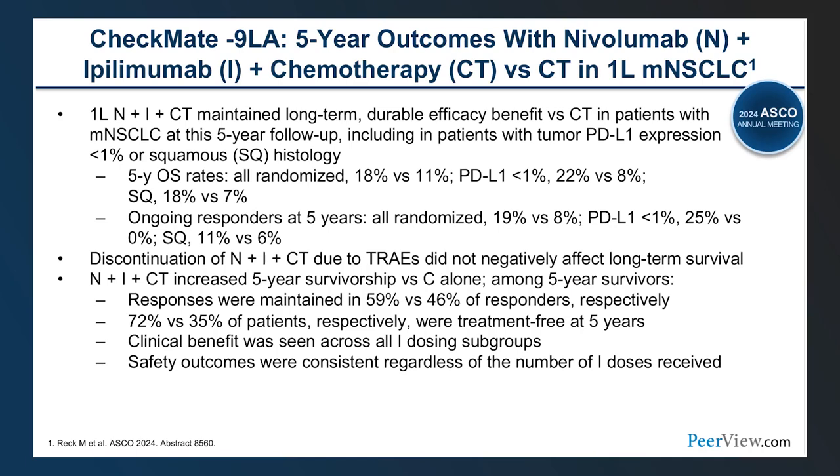Also at ASCO, there were some updates. We had 5-year outcomes for multiple studies, including CheckMate 9LA. This is 2 cycles of chemotherapy in combination with nivolumab given every 3 weeks and ipilimumab given every 6 weeks. So the way it's utilized in non-small cell lung cancer is a little different than what we see in melanoma and renal cell carcinoma. It's 1 milligram per kilogram every 6 weeks.